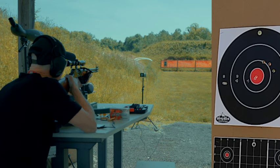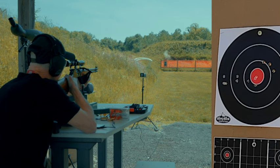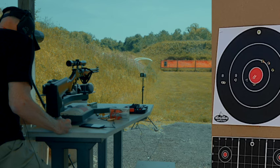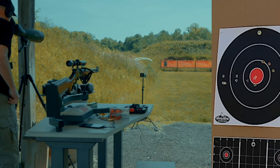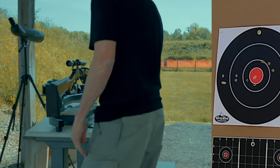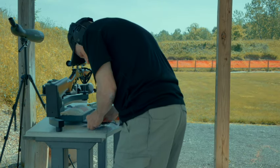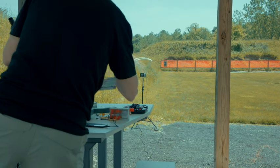Okay, here we go. Looks like I hit too low now. Let's take a look. Oh, it's touching the bottom of the bullseye. Let's raise it up 2 clicks. I think we should stay on this upper target now because we might be hitting them in the holes pretty soon. And that was 2330 feet per second on that last one.